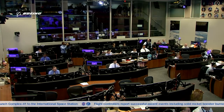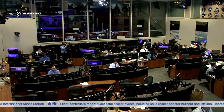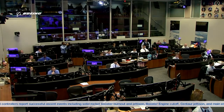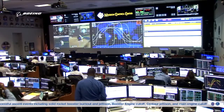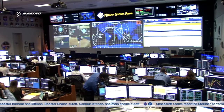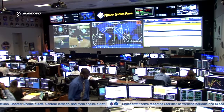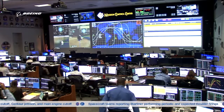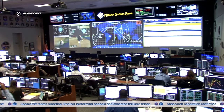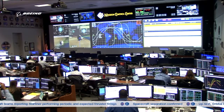We're also seeing here that Starliner's reaction control system engines, 100-pound class engines for the fine adjustments, are making small adjustments as Starliner adjusts its attitude moving above Earth. Less than 2 minutes to go until that burn.